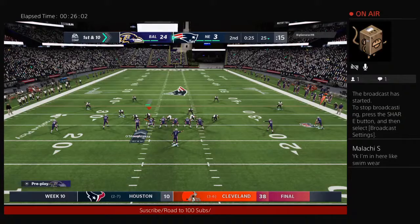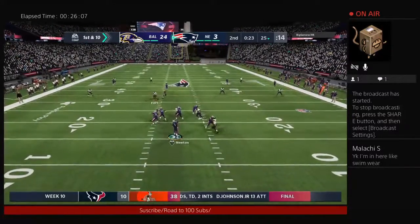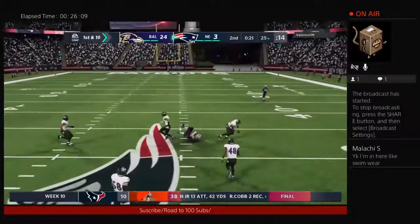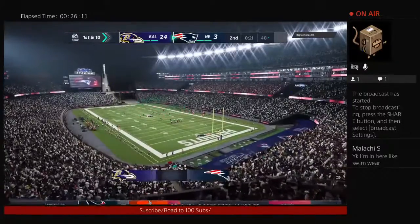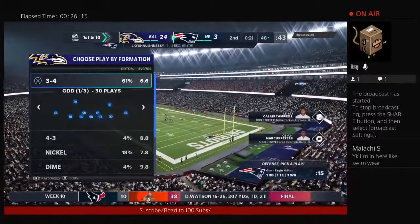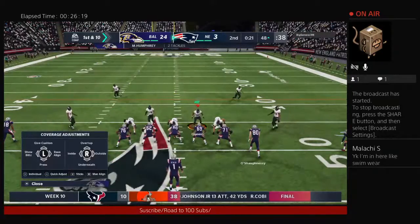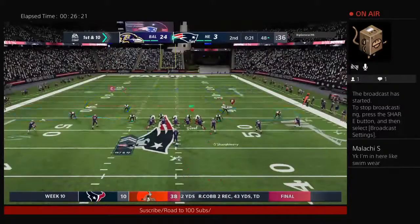A lot of people say it's not even worth trying, but I'm running a draw. I'm running a screen. I'm seeing if something pops. And if it does, that can alter my strategy and potentially get me some points. And if it doesn't work, well, then you just run the clock out and go to the locker room. A very solid gain of 27. First and 10 at the 48-yard line.